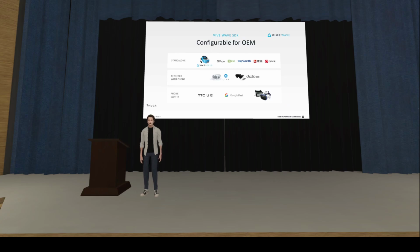Today, we are happy to share the milestones of VIVE Wave. Besides the VIVE Focus running on VIVE Wave, we also engage different system makers like Pico, iQIYI, Skyworks, Shadow Creator, and DPVR. And moving forward, we are working with more potential partners. We also developed with phone theater bases such as Link and Dodo Glass Gadget. On phone slotting solutions, we verified on HTC U12 and also Google Pixel series.